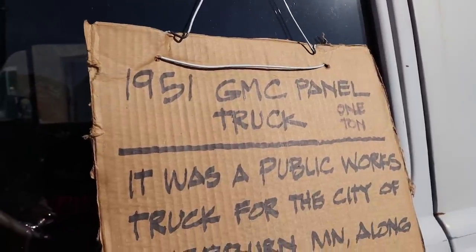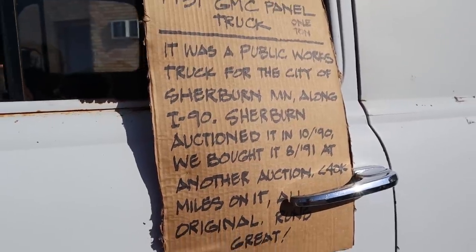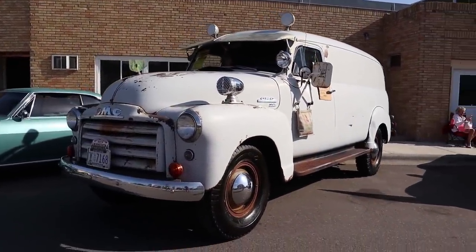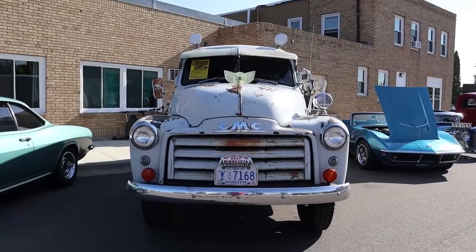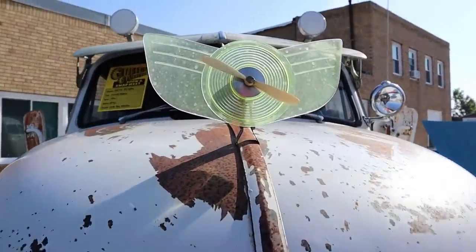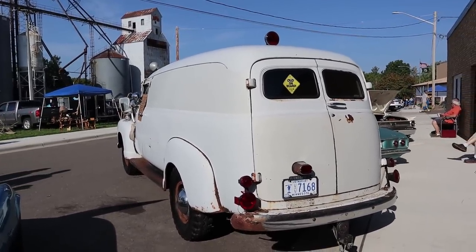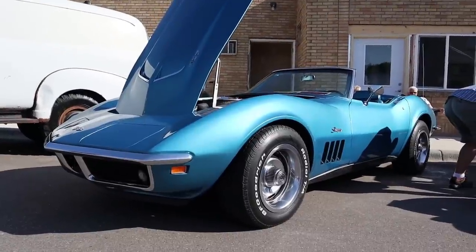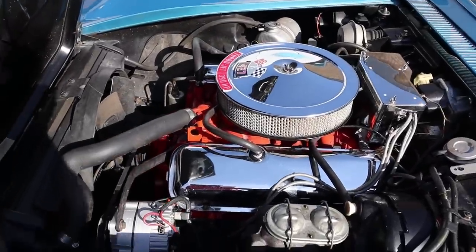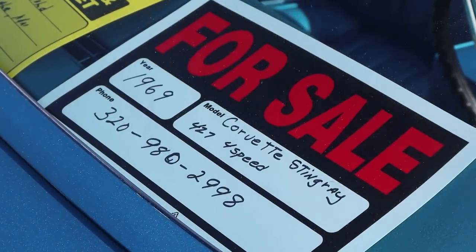A little info before I show you the truck. 51 GMC panel truck. Public Works truck. City of Sherburne. 990. Auctioned off. Yeah, I just don't know. It's a 69 Corvette Stingray. 427. Shoot. She's for sale too.